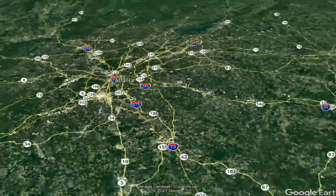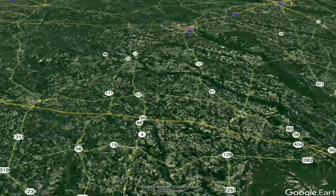Second one of our trip is from Atlanta, Georgia, down to Skidaway Island State Park. No beach access, but a beautiful marsh for exploring.